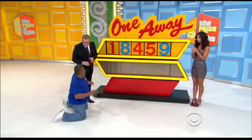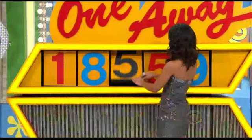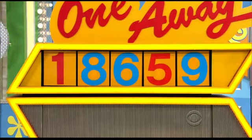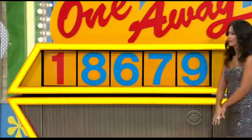Oh, buddy, you got three numbers out of five. You have to change two of these numbers. Which two are you going to change? The 4. It's changing the 4 to a 6. One more number you have to change. Okay, the 5. It's changing the 5. All blue except the 1. 18,679. Good luck, David. Here we go for a brand new car.